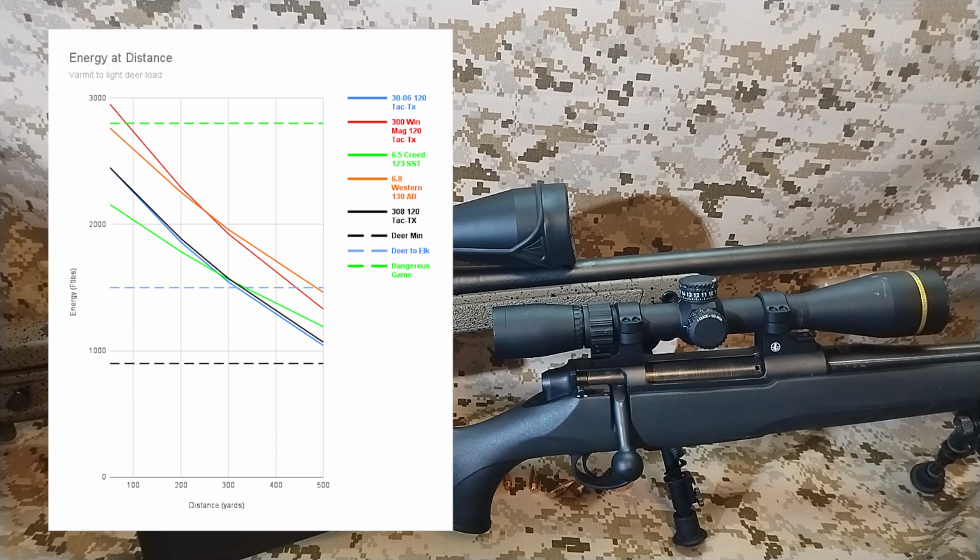So if we look at the energy provided by all these cartridges with light deer or heavy varmint projectiles, the game starts to change a little bit. The 30-06 is in the middle of the pack with the 308 Winchester almost mirroring it, and the 6.5 Creedmoor eventually overtaking it. However, we look at the top of the chart, the 300 Winchester Magnum has quite a bit more energy than the 6.8 Western does, just due to the velocity, but over time that 6.8 Western catches up and it starts to kind of put the hurt on the 300 Winchester Magnum further down range.